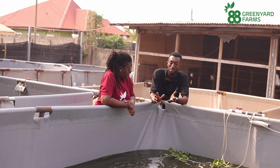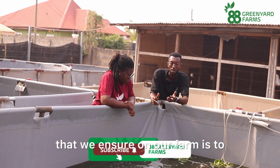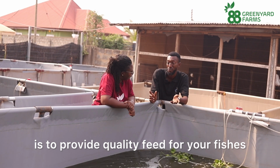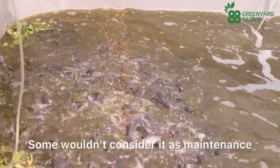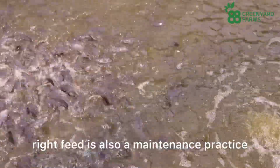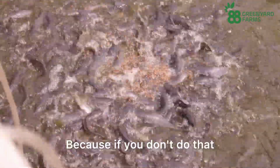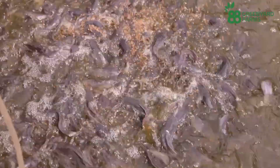As well as another maintenance practice that we ensure on our farm, people don't really talk about that, is to provide quality feed for your fishes. That is also key. Yes, that is also key. Some wouldn't consider it as maintenance, but I feel supplying your fishes with the right feed is also a maintenance practice. Because if you don't do that, the biosecurity measures, the pond sanitation will all go to waste.